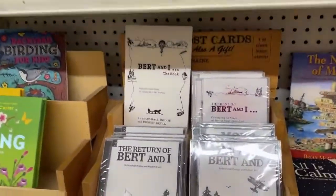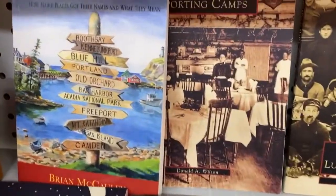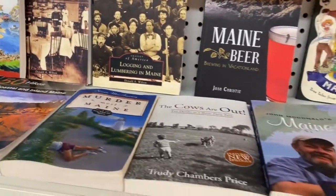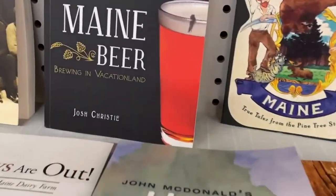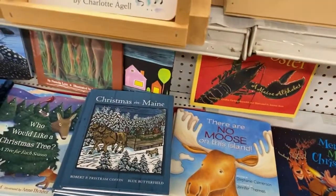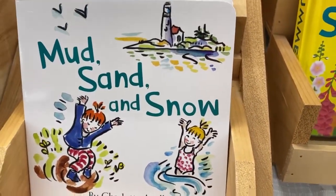Different kinds of books in here. The names of Maine. Maine beer. Spring. Spring season.